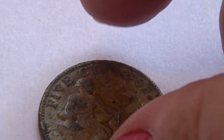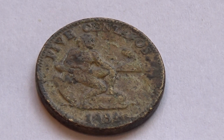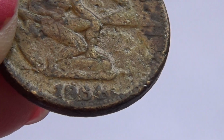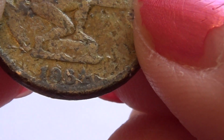What do you expect? And look at this side. Let me put that there. See, and you can see 1964. Let me bring it right up to you. Oops, it fogged itself out. There you go. See the 64 on there.